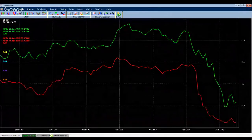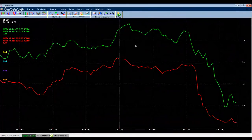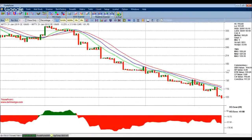So the PCR also is at the same level. I'm just taking a look at the previous charts once again. Now you can see the 10,600 straddle is going down again. So now it is 101.